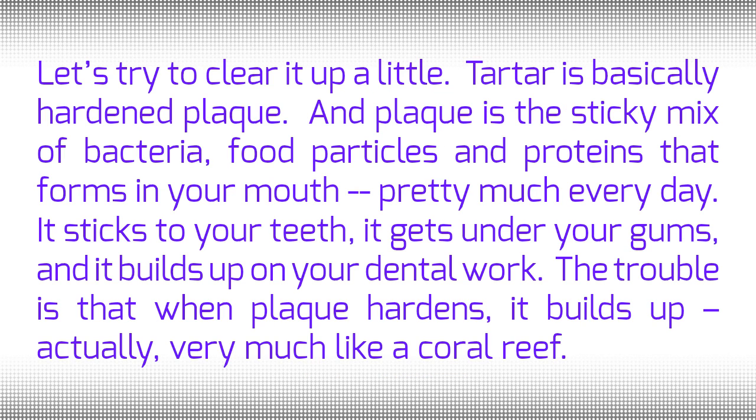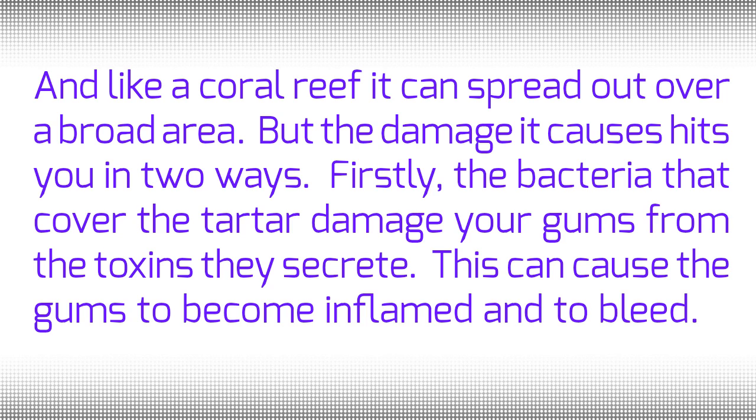Let's try to clear it up a little. Tartar is basically hardened plaque. And plaque is the sticky mix of bacteria, food particles, and proteins that forms in your mouth pretty much every day. It sticks to your teeth, it gets under your gums, and it builds up on your dental work. The trouble is that when plaque hardens, it builds up very much like a coral reef. And like a coral reef, it can spread out over a broad area.